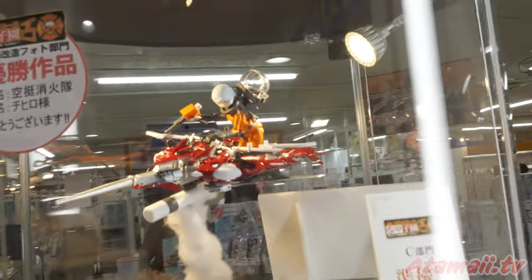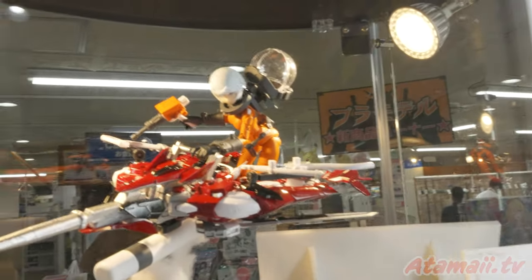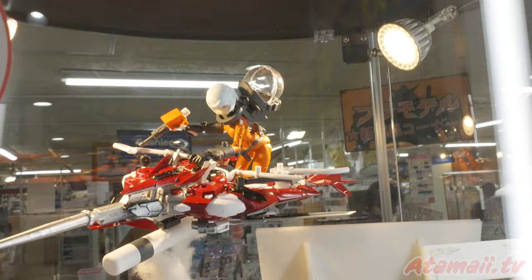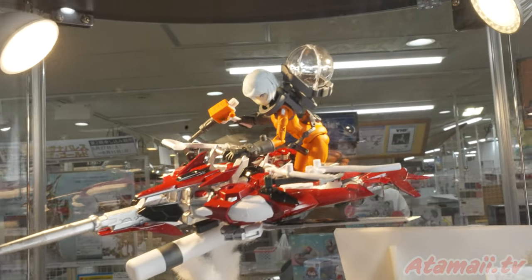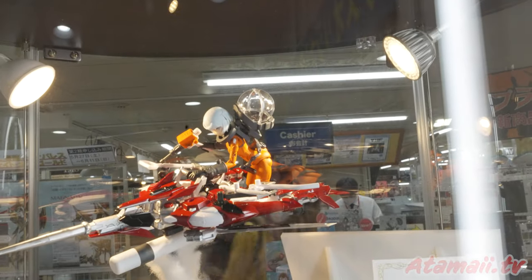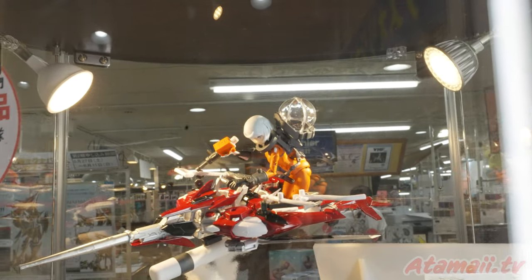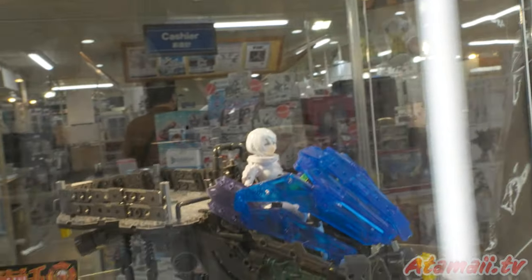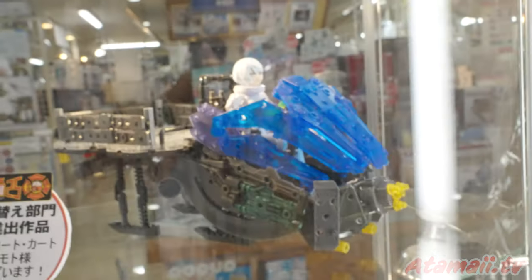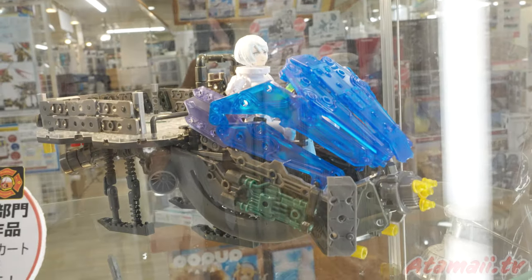Here's a nice display case right out front. I mean, oh, it's incredible. And the sign's totally in Japanese, so I can't tell you what show this is from. It's a fantastic looking figure. All of these will give you a little brighter there. How's that?